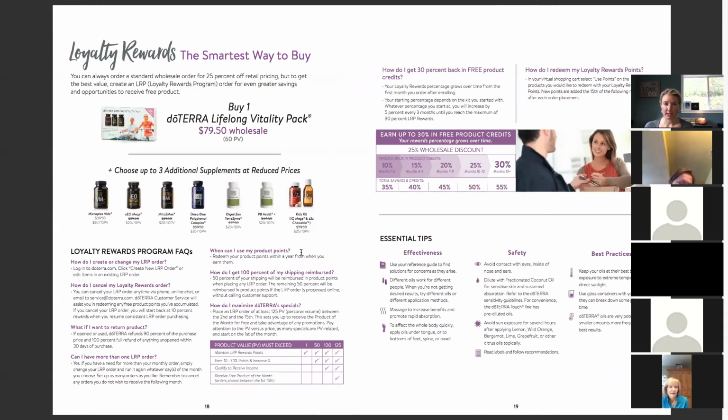It's a very customizable program. You can change your date whenever you want. You can change what's in your shopping cart whenever you want, but you get perks by buying through this system. Down here, it gives you a cheat sheet of what some of those perks are. You have to order something every month to stay in the program, because it's a rewards program for ordering monthly.